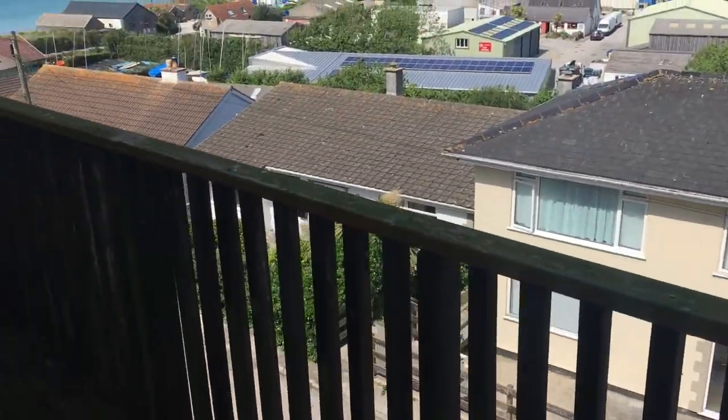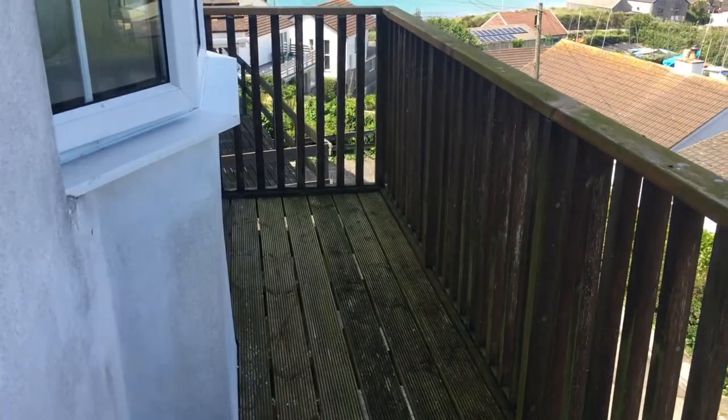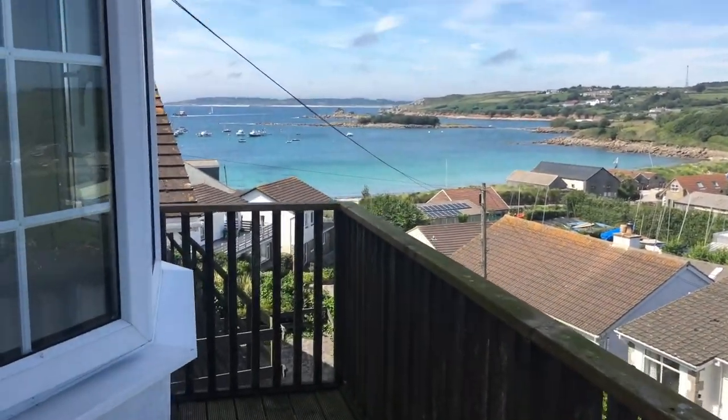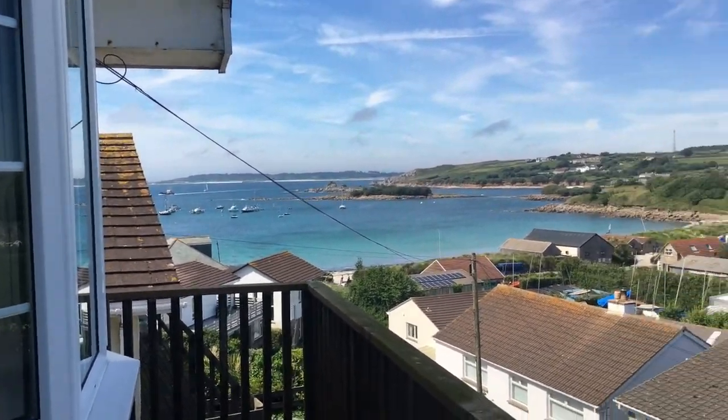It also has double French doors. I will take you outside very quickly. This door opens out onto a veranda which runs the whole way round from the property, so you can stand out here and get this amazing view again. And we see just the boats coming in and around, sailing boat going out there.